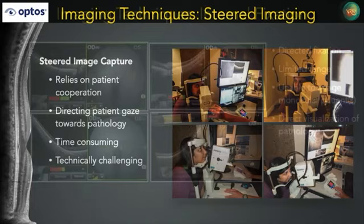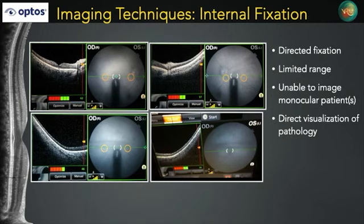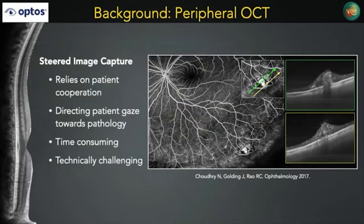Another approach that we've published on involves using the internal fixation light, which involves directing the patient's gaze using the internal fixation light and migrating slowly outward towards the mid and far periphery with the attempts of capturing the OCT of the pathology in question. Obviously, this can be limited based on the range of the device, as well as more challenging and almost impossible in monocular patients. So these techniques have had some significant limitations.